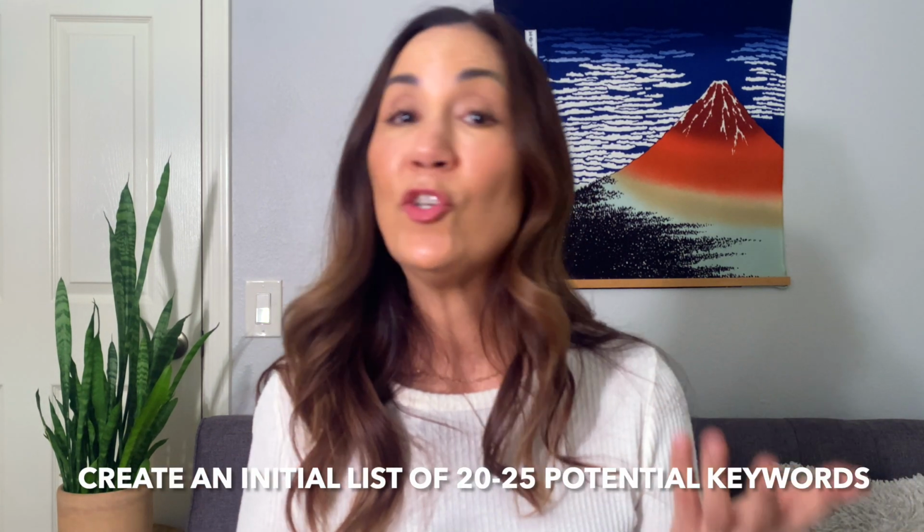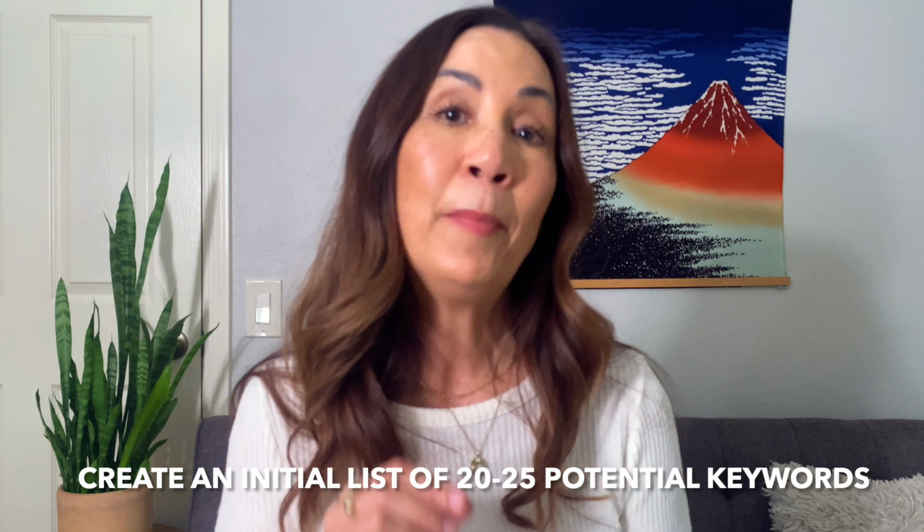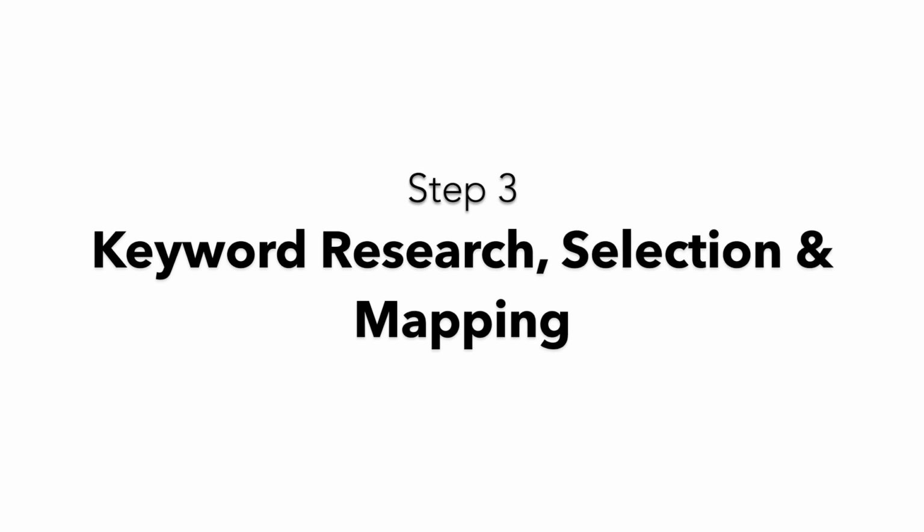Now, keeping this in mind, come up with a list of about 20 to 25 keywords or so, and if you have different products or services, come up with a few different keywords for each of them. Okay, now that you have your keyword list of about 20 to 25 words or so, we move on to keyword research, selection, and mapping.